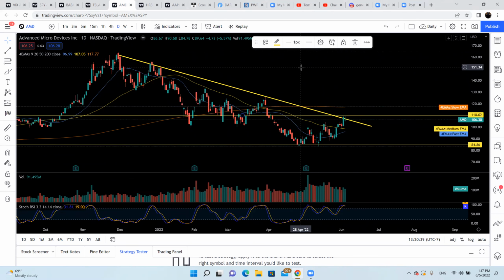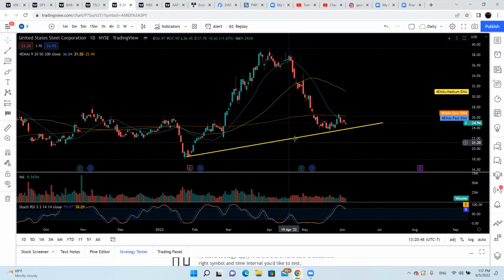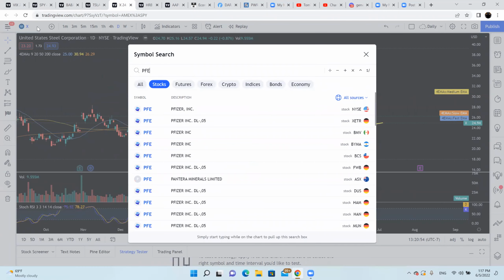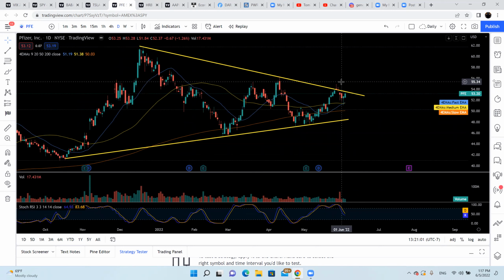I have a couple more ideas for you guys to take a look at, for some swing trades. The first one is going to be still X. It's kind of holding the trend line right here, potentially going right back up into the 2630 area. Another one is going to be Pfizer. I really like it right here. I want to see it break that area 53.5 for continuation into the 55 area.